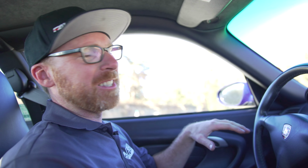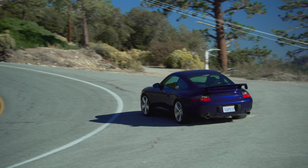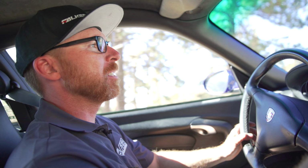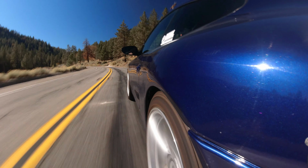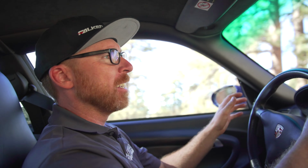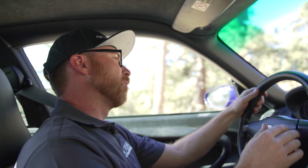All right, so we just installed a Feal 441 coilover kit on this Porsche 996, and we love testing these things in the canyon because you got a lot of good turns. The road's not perfectly smooth. There's some good bumps, and there's bumps throughout the turn. And stock, this thing was kind of vague turning in. It pushed quite a bit, and then out of nowhere, the back would start to oversteer.